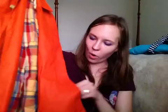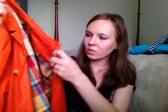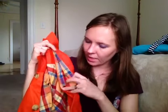So this is a size small, and the pockets are great, and it's absolutely amazing. The interesting thing is you can only see the top button. The rest of the buttons are hidden, and I really like this. I remember when I was younger, I saw this often on different coats and jackets, when they would hide the buttons, and I think that it's so cool.